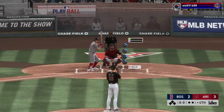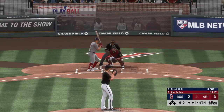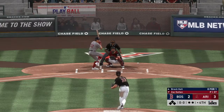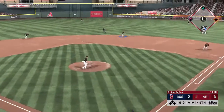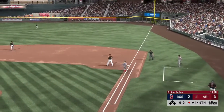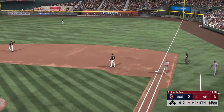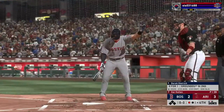All set for the start of the 4th. Digging in, Brock Holt looking to put the ball in play here. He went down on strikes in his first at-bat. Yeah, but it was a good changeup, Matty. Good arm action on that pitch. Look for him to try and stay back a little bit more. Let the ball get a little deeper. Don't be shocked if this pitcher tries to rush a heater right here.